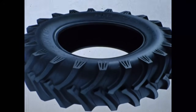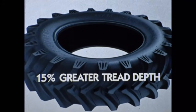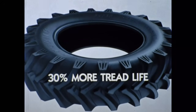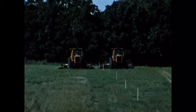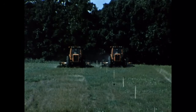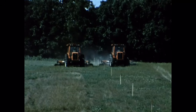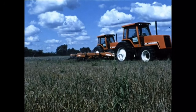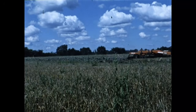For instance, radial tires normally have tread depths 15% greater than bias ply tires. That, plus new rubber compounds and reduced wheel slip, can add up to some 30% greater tread life. That often shows up at trade-in time, so resale value is most likely higher. In addition, recent radial tire tests at North Dakota State University indicate a marked difference in fuel economy, some 4 cents per acre. The university calculated that these fuel savings alone would pay back the price difference of radials in 945 hours, about 2 years' work for the average tractor.